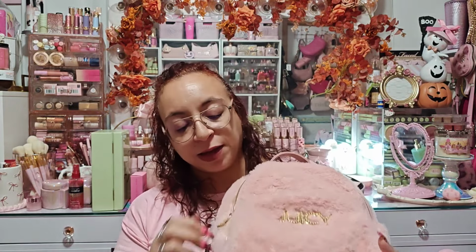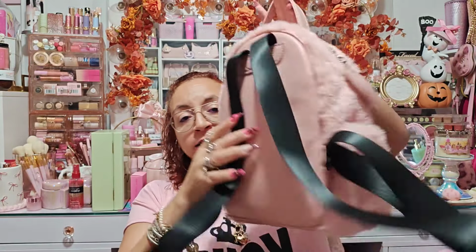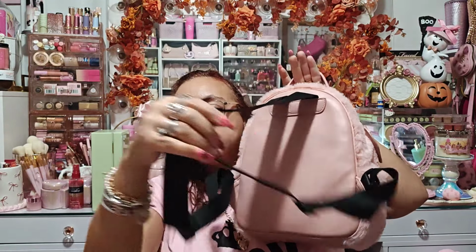And yeah, this one's nice. It's super fluffy, and it has this larger pocket here too. This is one of my favorites of my backpacks. So this was $24.99, and this is the blush faux fur collection backpack. So basic. The only thing I don't like is that it has black straps, like black nylon straps. I wish they were pink, and I wish they were a better material.